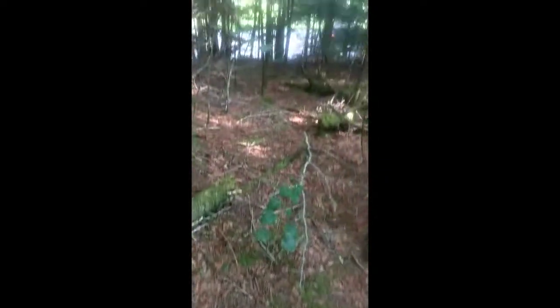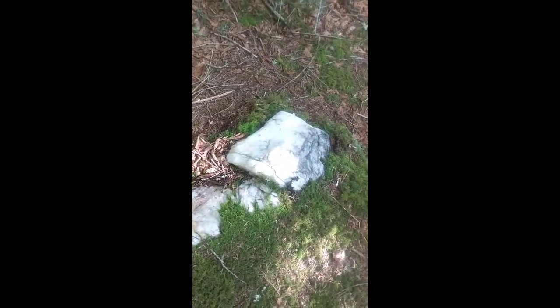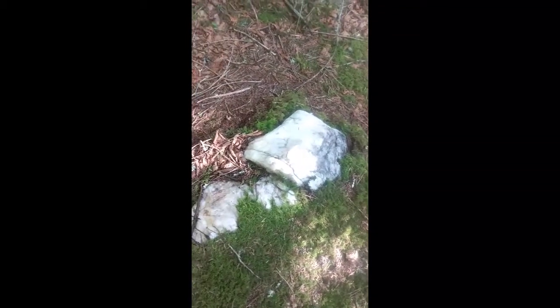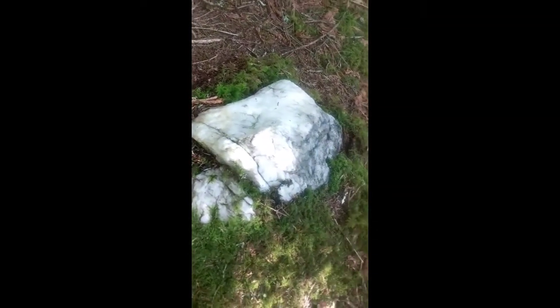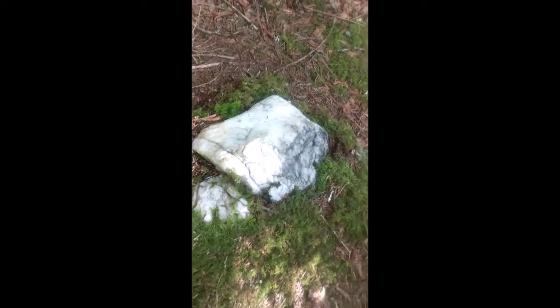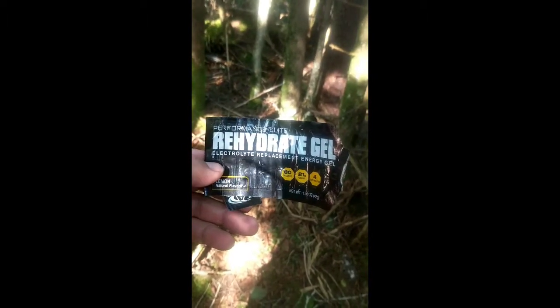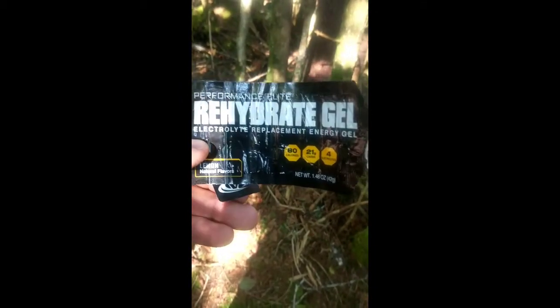This almost looks like, well, hang on, here come cars. We're right by Clingmans Dome Road, but I just saw this big chunk of almost white marble. It's got black in it and white. It's pretty neat. Hopefully it comes across okay on the camera. Pretty cool. Just stopped after climbing about 500 feet of elevation, a pretty good uphill. Had to stop and get me some good stuff.